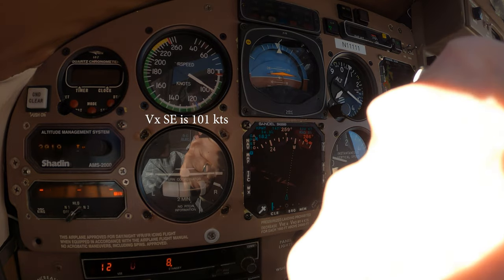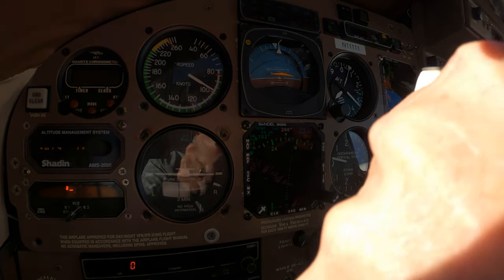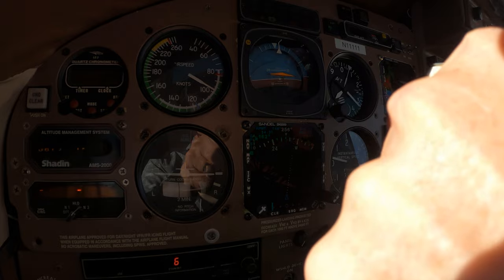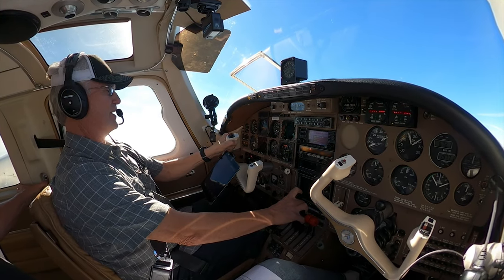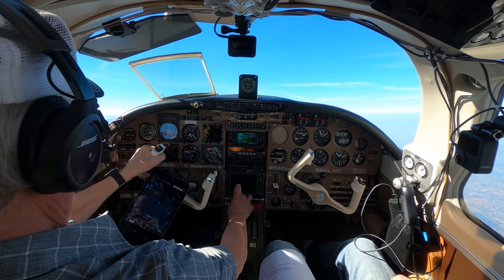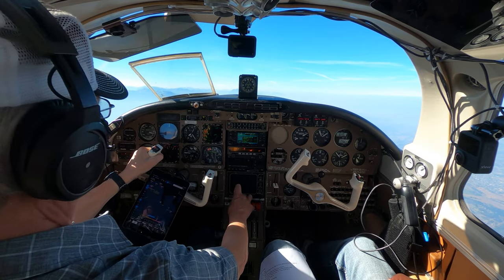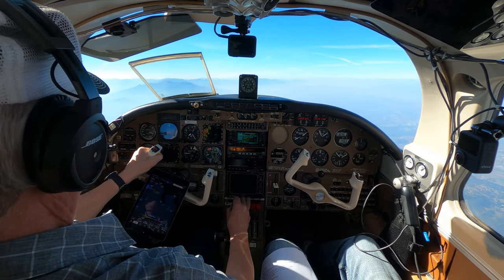but that's the 700. So what we're looking for now, need that bank into the good engine, is just a little, as I slow it down, about 1 knot per second, keep looking outside. Look at the climb rate, that's pretty amazing. Okay, there it is, there's the small buffet, you feel it? Go ahead, put the nose down, bring the power back.